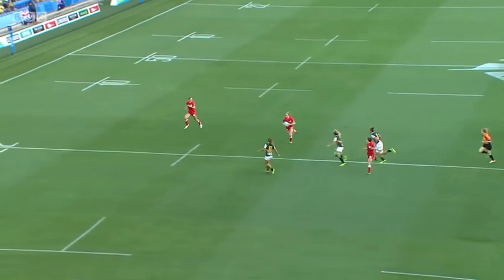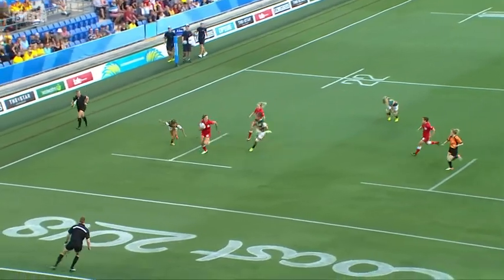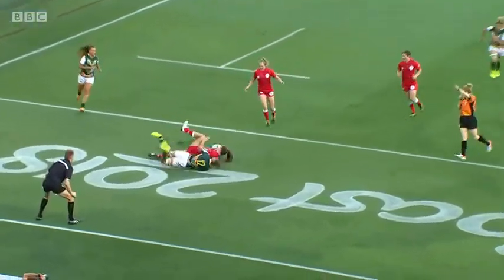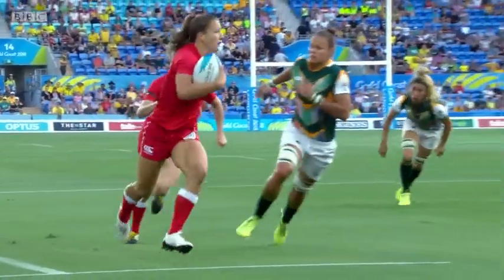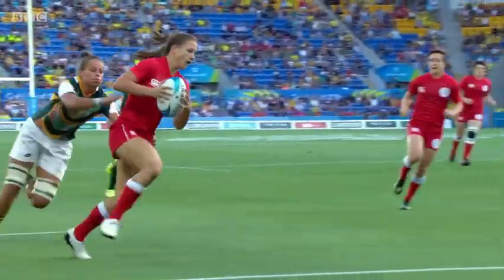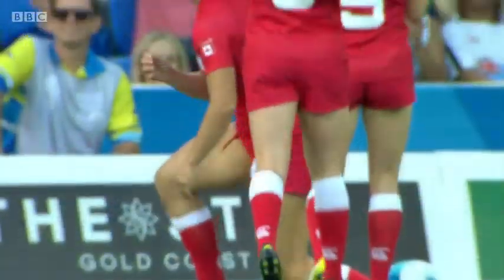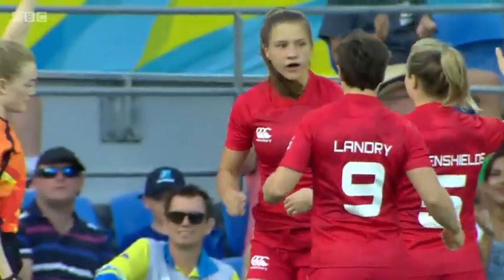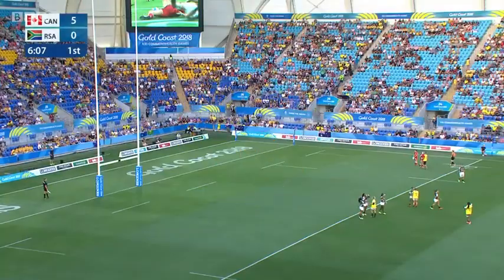And anytime you see Ghislaine Landry, number 9, with the ball in hand, she's going to do some magic there, just shifting the ball out. Great to see Crossley scoring a historical try, 19 years old. She's fresh on the series, but look at the size and power of her. It's going to be wonderful to see how she can play outside the likes of the experienced Landry and this Canadian team. A little bit of rebuilding this year specifically, but they are a team who always impress, and certainly on a big stage.